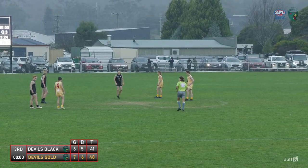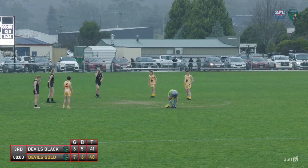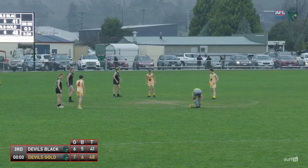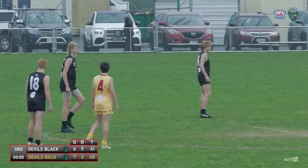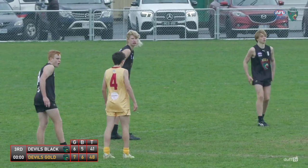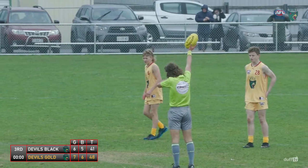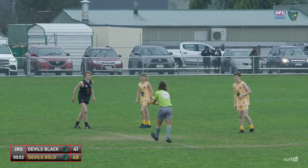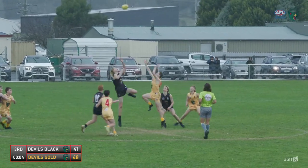Been some pretty good efforts through the ruck from both sides. They've been doing a terrific job, with both teams getting on top and having their moments throughout both quarters. And we'll see how the game plays out. With the umpire about to throw it up, second half, we're underway here on Duff TV with Darren Crawford calling the action this afternoon.